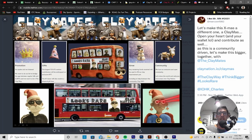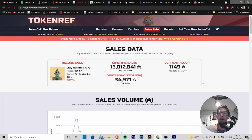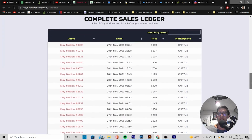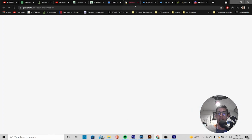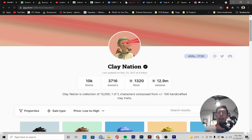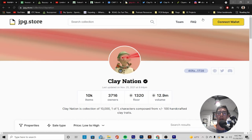The floor price is around what we're seeing now, according to TokenRef, 1,149 ADA, but the rolling 3-day floor is around 1,200 ADA. The CNFT Tools website just changed, in terms of aesthetics. That store is where you can buy these Clay Nations. Not new, but you can buy the Clay Nation with the smart contract. There's just less path of resistance compared to the CNFT Marketplace. This can be a better way to buy it, potentially.